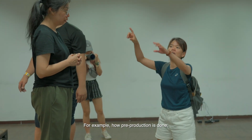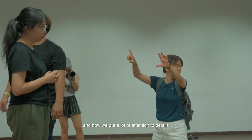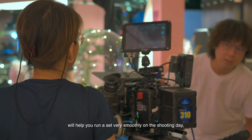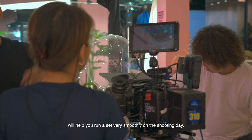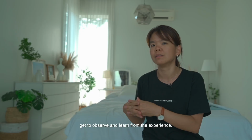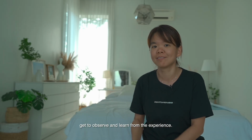For example, like how pre-production is done and how we put a lot of attention to details will help you run a set very smoothly on the shooting day. So those are the things that I hope students get to observe and learn from the experience.